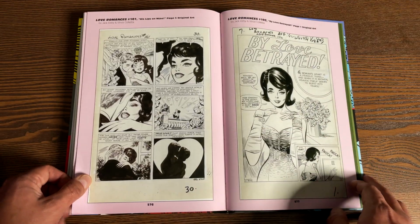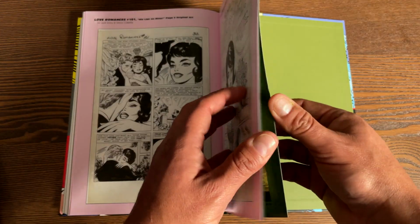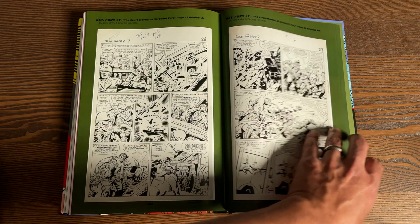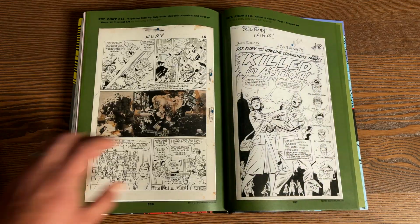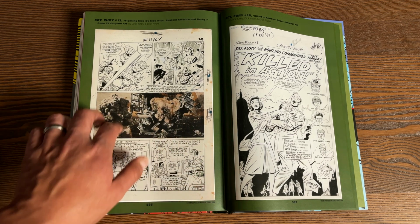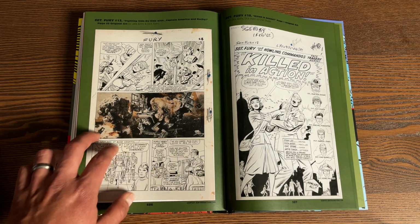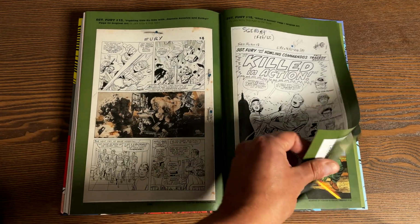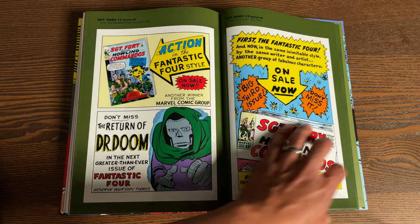Alright, I'm not gonna flip through all of them. Let's look in the back here. Okay, I do have to show some Sgt Fury. Of course, this is war and romance. 2 opposites of the spectrum. This is what he was doing. I remember him doing, like, the very first time I remember him doing this is through the pages of the Fantastic Four, using photos. And sometimes drawing on top of those photos.